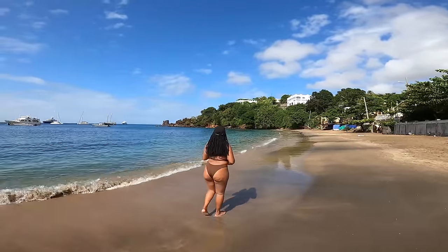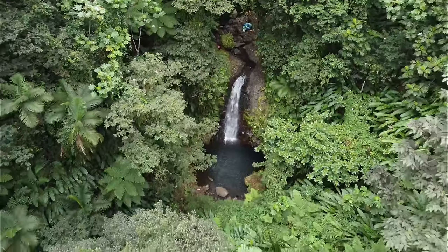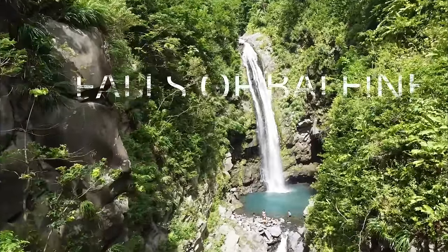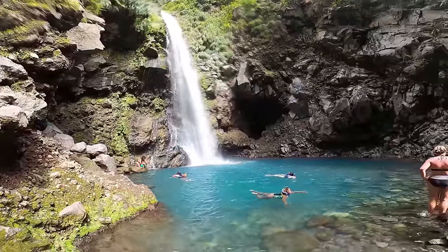This is top things here in St. Vincent and the Grenadines. We're gonna go straight into the video with number one, which is Balen waterfall guys. With this waterfall, it's accessible by boat guys. You have to catch a boat.